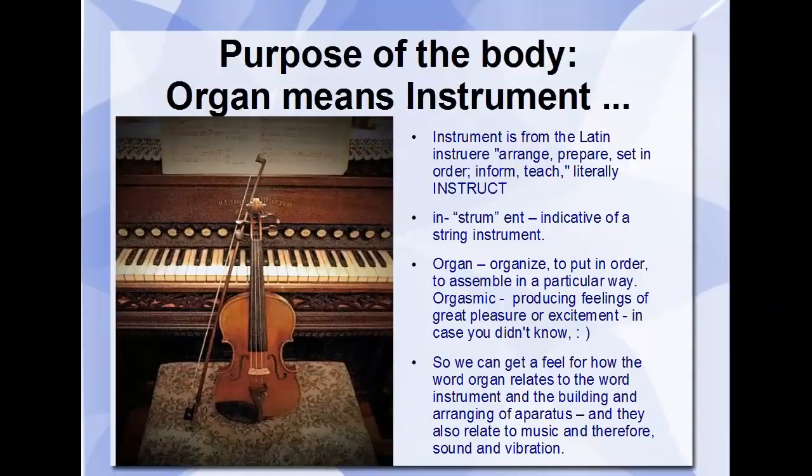So the purpose of the body, organ means instrument. Instrument is from Latin instruere, arrange, prepare, set in order, inform, teach. It's literally instruct. Instrument, indicative of a string instrument, the word strum. Organ, organize, to put in order, to assemble in a particular way. Orgasmic, producing feelings of great pleasure or excitement, in case you didn't know what orgasmic meant. But we get a feel for how the word organ relates to the word instrument, and the building and arranging of apparatus. And they also relate to music and therefore sound and vibration.